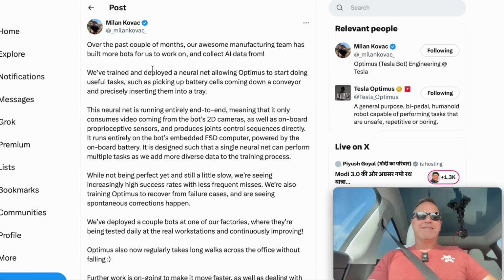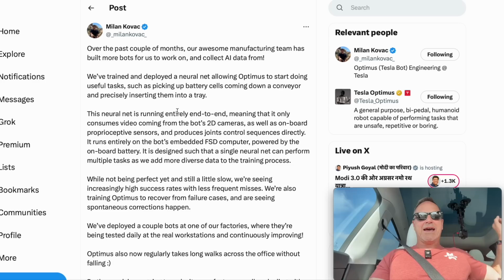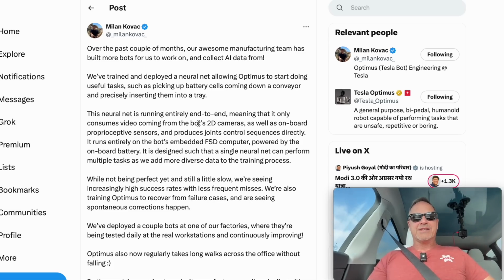Milan Kovac. Over the past couple of months, our awesome manufacturing team has built more bots for us to work on and collect AI data from. We've trained and deployed a neural network allowing Optimus to start doing useful tasks such as picking up battery cells coming down a conveyor and precisely inserting them into a tray. So that's exactly what you saw right there.